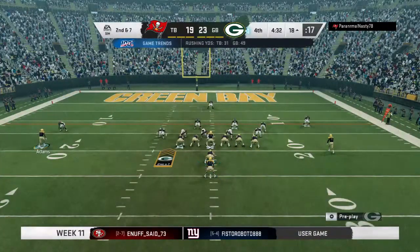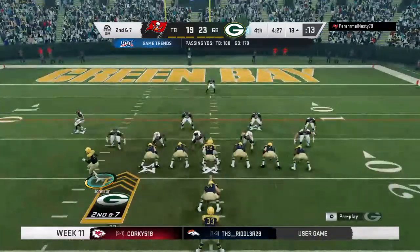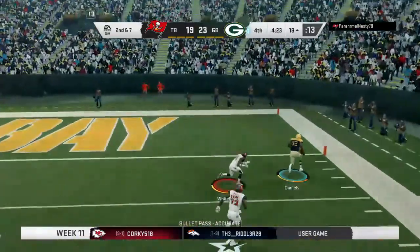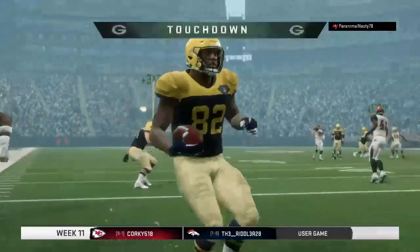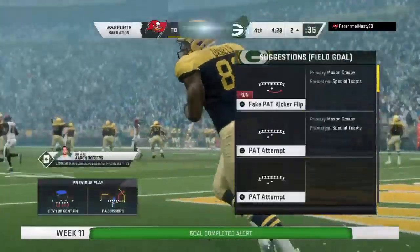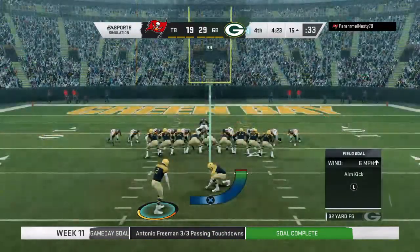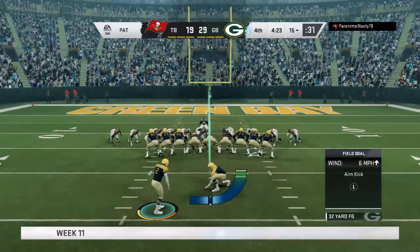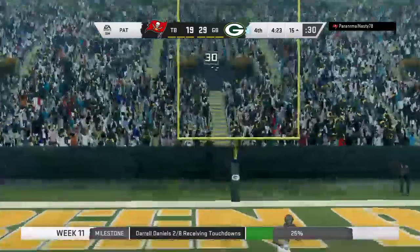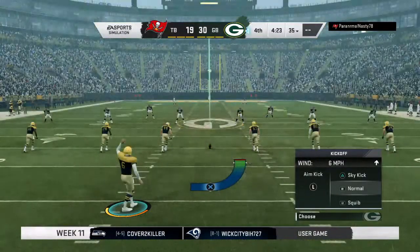Tight end to the right. 3 down. Watch number 12. On 2nd and 7, Rodgers. And it's caught. And he will get this into the end zone. Touchdown, Green Bay. An 18-yard touchdown grab. And his guys capitalize on the short field as they take it in for 6. Crosby connects on the extra point, and that pushes the lead up to 11.